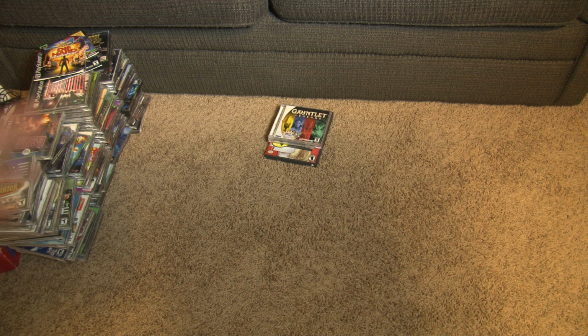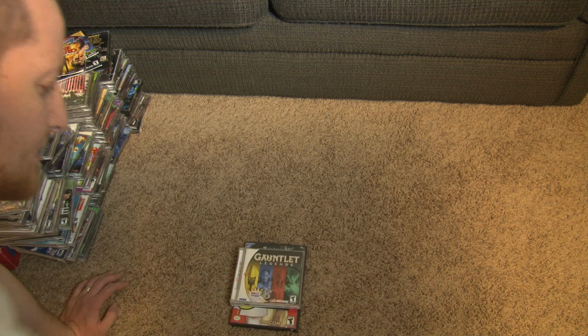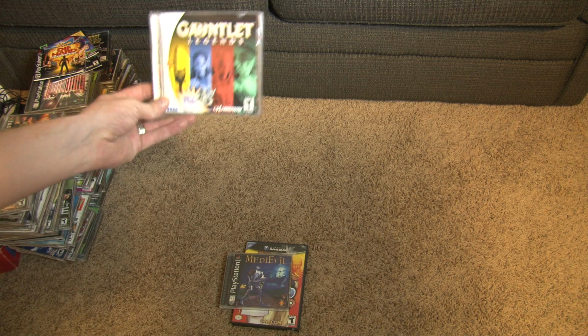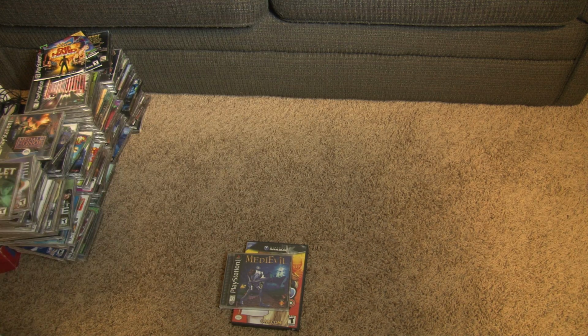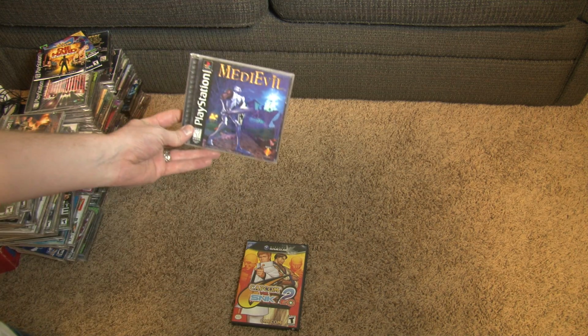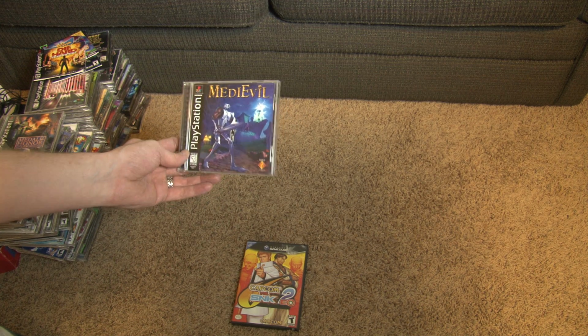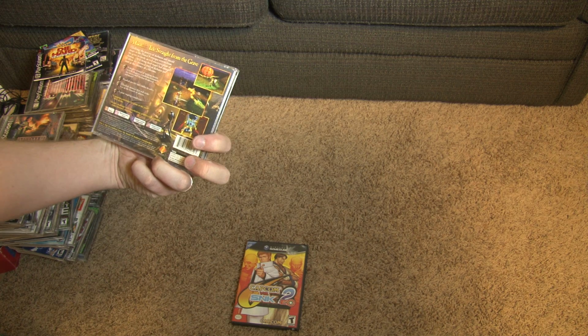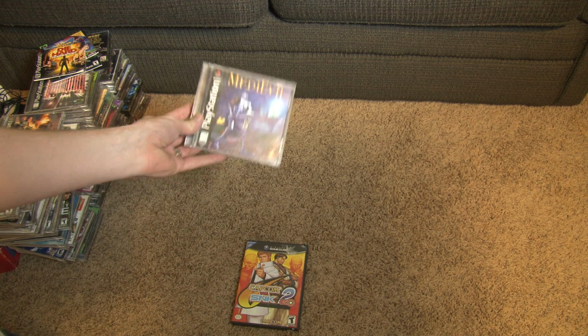what it broke down to, and then for an additional $11, he had a couple games pulled off to the side, which really were deals. So for the Dreamcast, Gauntlet Legends, $5 for this one, really it's about a $20 game. So good deal there. And then Medieval, which is one that I've been wanting to play for a long, long time. Ever since I had a PlayStation, this was a game that I was always kind of drawn to, wanting to play it, but never got my hands on it. So $5, and this one's worth about $25.